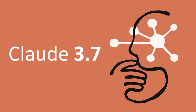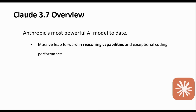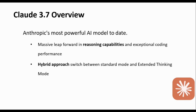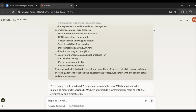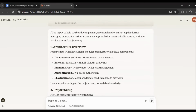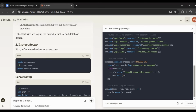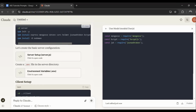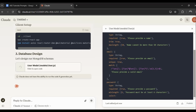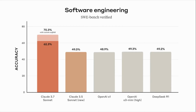How does it compare? Claude 3.7 Sonnet was released by Anthropic in February 2025. This model is marketed as their first hybrid reasoning model, which means it can produce quick responses or engage in extended step-by-step thinking that is visible to the user. What's unique about Claude 3.7 is that it lets you control the reasoning process. In the API, you can actually specify how many tokens you want it to spend thinking before answering, up to 128k tokens. This lets developers balance speed, cost, and quality based on their specific needs.